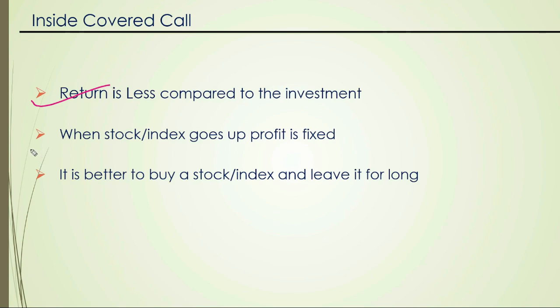So now let us address when the stock or the index goes up, profit is fixed. So let us assume that for a moment, you know that the stock is going to go up heavily. I still want to do the covered call and I own the asset, but I want to make a maximum profit in the case when the stock goes up heavily. So I will explain what can be done taking an example of one of the stocks. Let me take the SBI and explain to you.